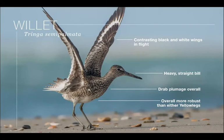Your first impression of this bird is just going to be bleh, but when it opens its wings, you see this beautiful black and white high contrast pattern that really transforms this bird. This one right here has a lot of streaking in breeding plumage, but when it's in non-breeding plumage, it's just flat gray. There's nothing distinctive about the plumage at all. So that's something to keep in mind.